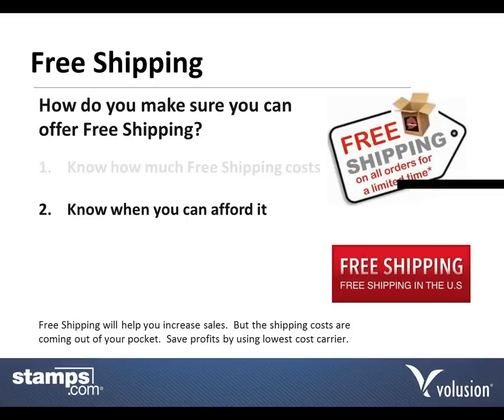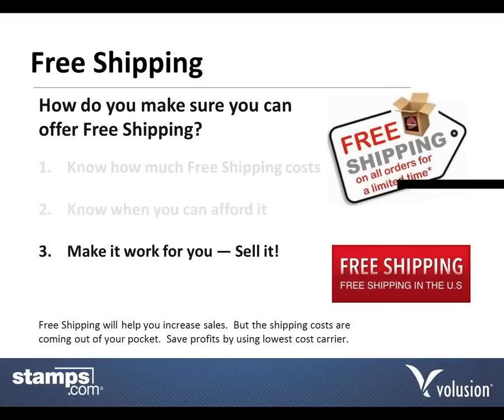Now, again, this depends on your business model, on your products, on your operational costs, on your overhead costs, and all those things. So number 2, know when you can afford it. Number 3, this is big, okay? Once you've done the math and you've decided that 1, you're going to offer free shipping, and 2, you're actually going to put it in a specific mechanism, make it work for you and sell it.